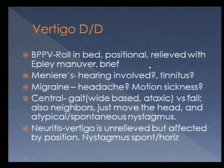So what I think about in terms of differential is you've got to have a positional element for benign positional vertigo. If they cannot tell you that I get into this position and I have my problem, you want to be thinking about some other diagnosis. Meniere's, you want to think about the tinnitus and hearing loss, and it is a bear, but it's kind of slowly progressive as time goes on. And I can't tell you the number of times that people have been labeled as Meniere's early on, and then subsequently, 5 years later, they manifest something else, and oh, well, it wasn't Meniere's anyway.